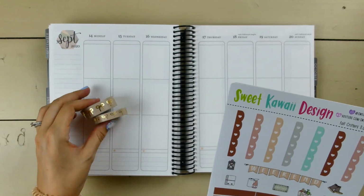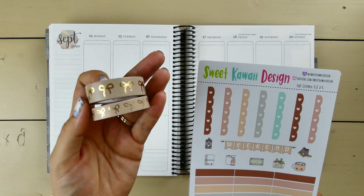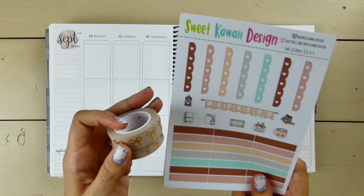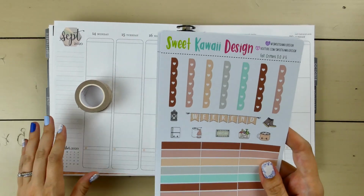And then I'm going to be using this neutral taupe colored bow washi from Simply Gilded. I think it's gonna go really well with the muted tones of this kit. But let me flip through this really fast.